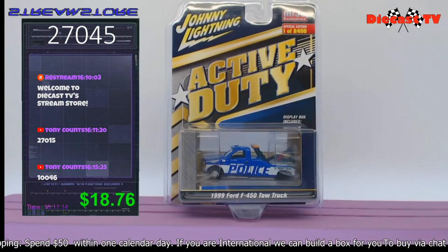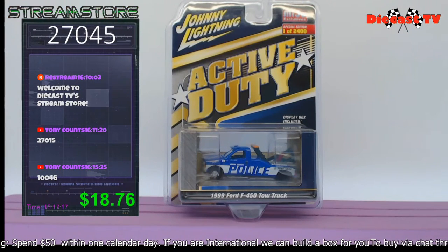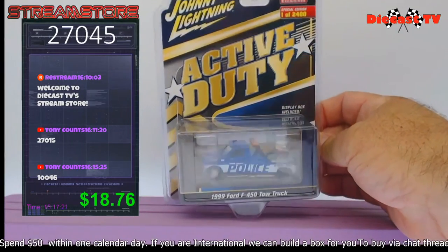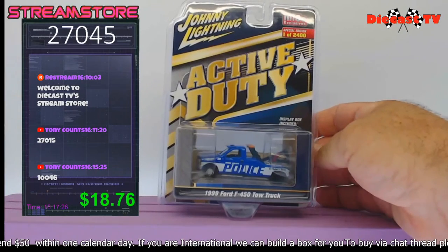Ladies and gentlemen, check out the Miho exclusive Johnny Lightning. Only 2,400 of this one made. It is the 1999 Ford F450 tow truck. Look at this beauty. Add this to your collection today.